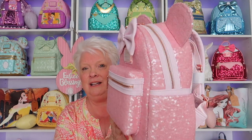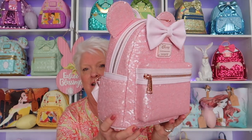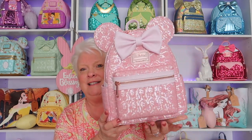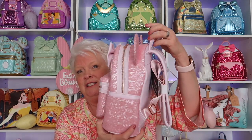The next one that I want to share with you is a gorgeous bag, and it is from Pink a la Mode. It's their exclusive, and I believe they call this Cotton Candy. Y'all, can you just not? Oh my goodness, it is just stunning. Love all of the baby pink. Pink is my favorite color. Love all of the baby pink sequins. It's just all the way around, just beautiful. And it's got rose gold hardware. Here's the back, just stunning.